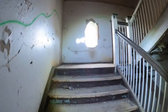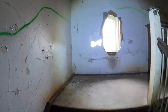Here's the bathroom. There's a toilet here if you need it. This one's been used too. Good God. Still got some tile. They had actually at one time put a wall over the window.